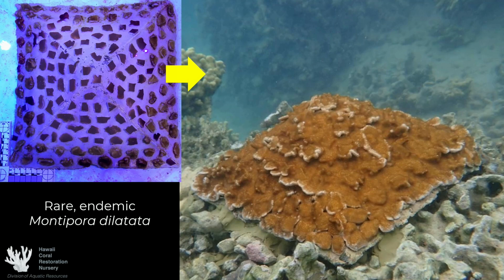We've also done this with another endemic species, Montipora dilatata. This is a larger size, grown on a concrete module.